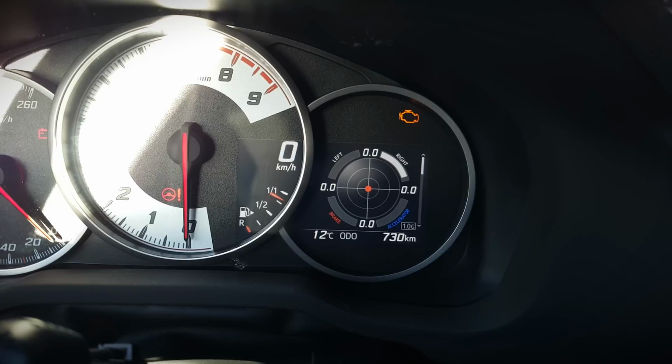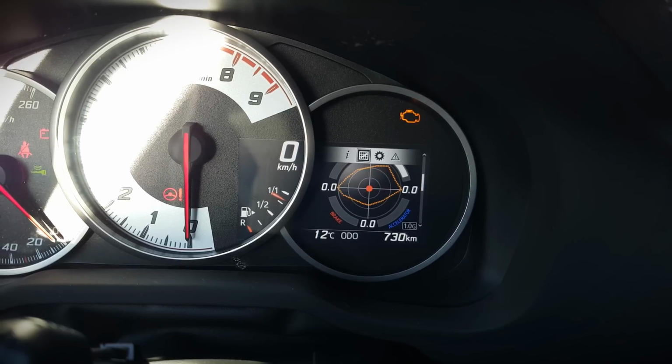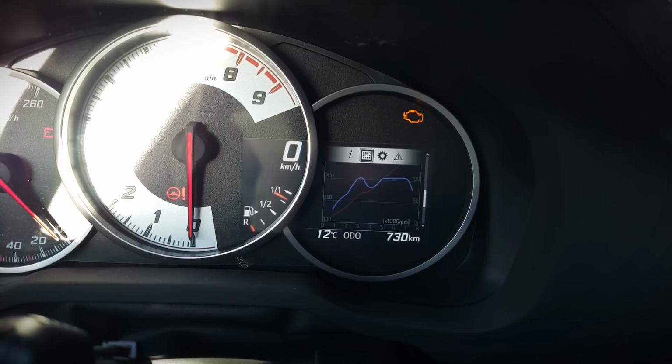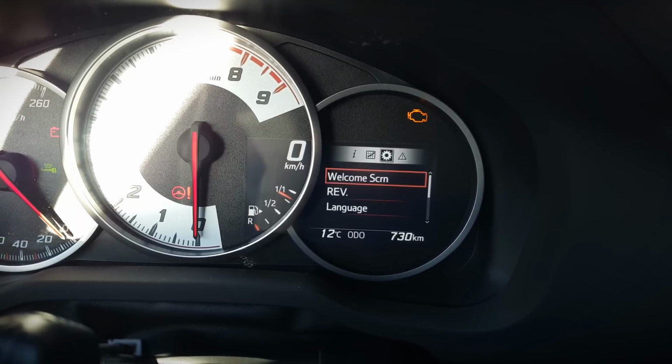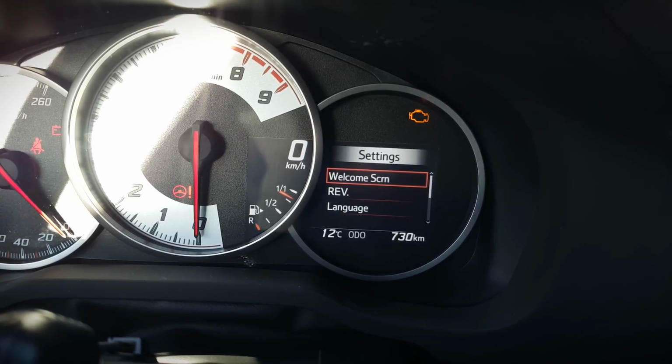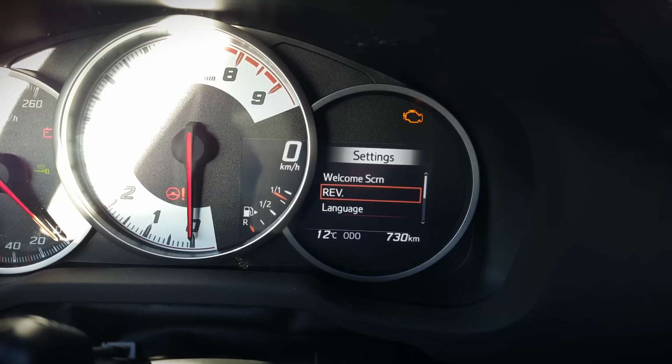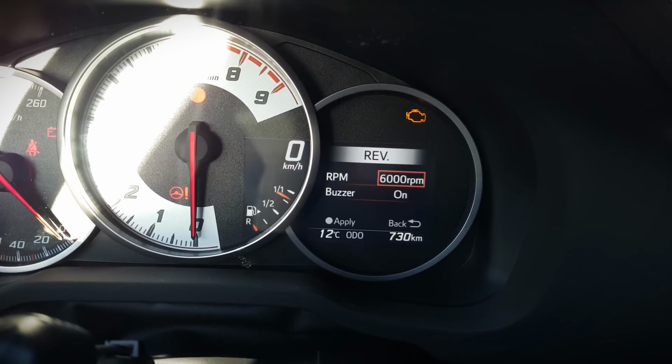Again, the GPS meter, but this one is empty, so I presume you can have two different ones for comparison reasons. Then if we go to the right, you can change stuff, like you can turn the welcome screen on or off. This is really something that I do like.